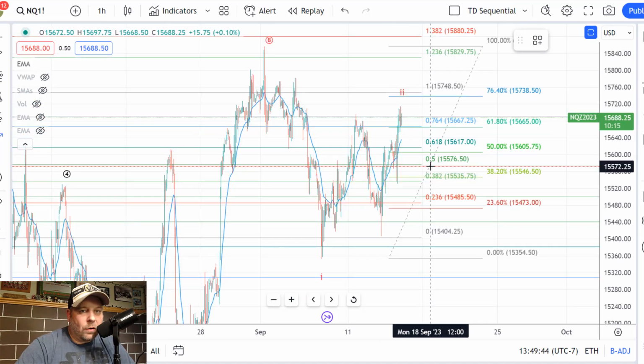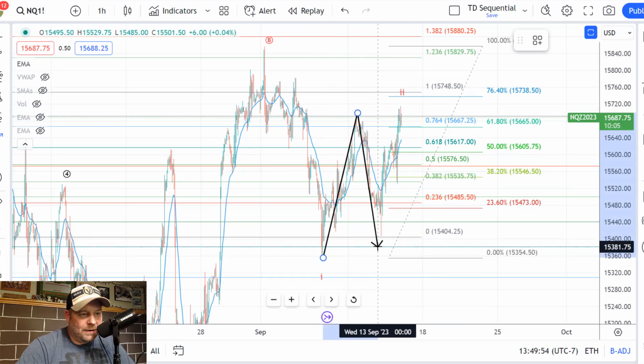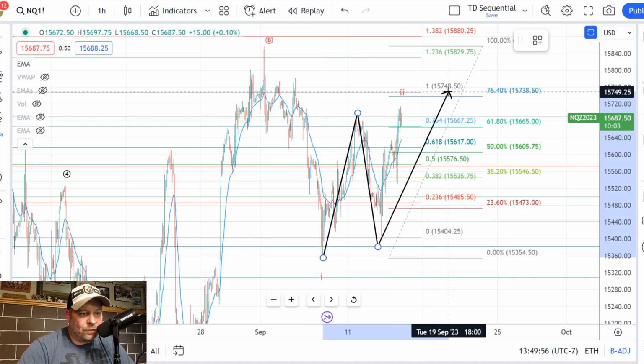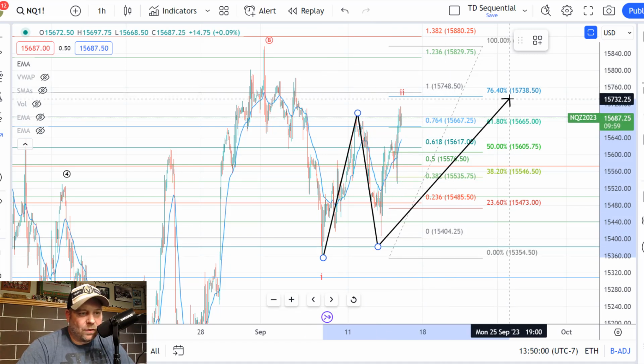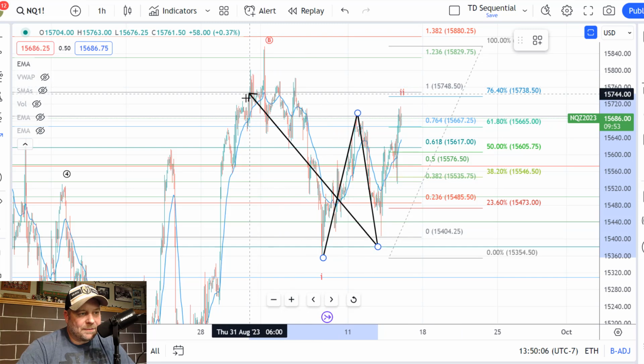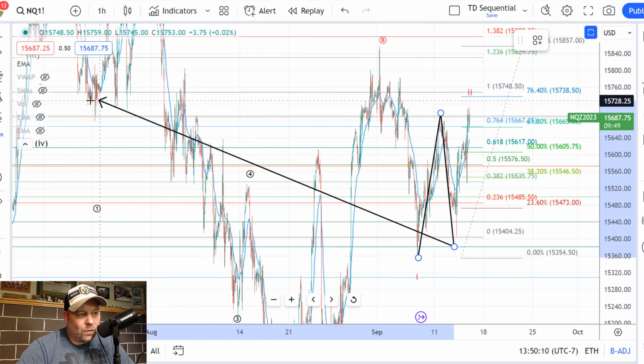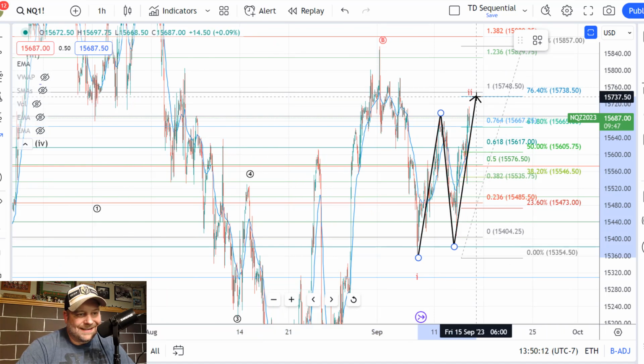Over on the NASDAQ, we have slightly different parameters, but still the same kind of look. Just above, we have the 1.0 extension of this AB here. So if you go A, B, the 1.0 comes in at 15748. That lines up with basically the .764 at 15738. They're within 10 points of each other, close enough. On the NASDAQ, you have all of these failed tops here that are resistance. You also have some resistance over here as well with all of these bottoms. So lots of resistance in that area.